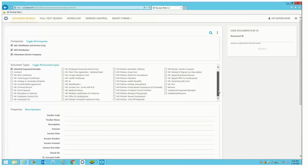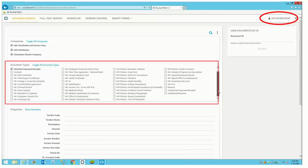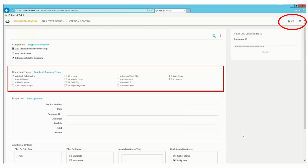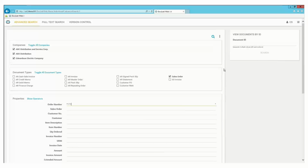All right, now let's show security. Maybe I'm HR. So in HR, I have restrictions, right? So now I can only see those documents that are HR related. Right, so you're seeing it's pretty simple. If I'm customer service, then of course the document types that I have access to are also different, right? So this is just to give you an idea of what it might look like if we're signing in as different users and just highlighting a little bit more about what it really means to have secure access.